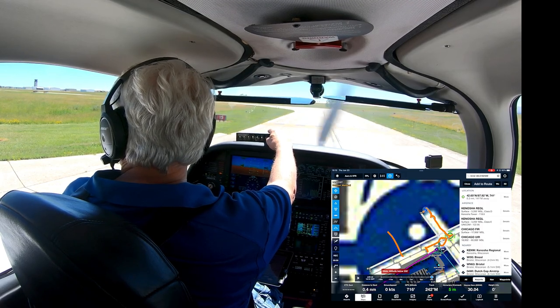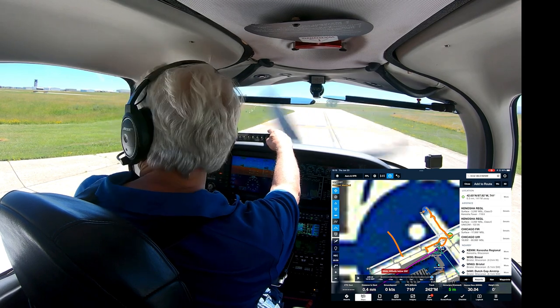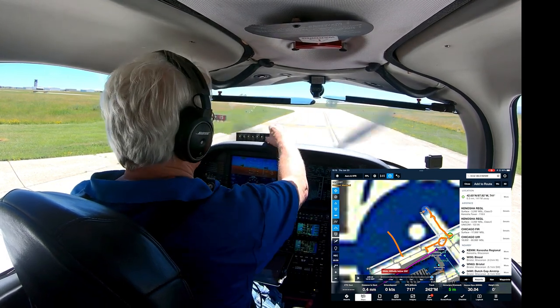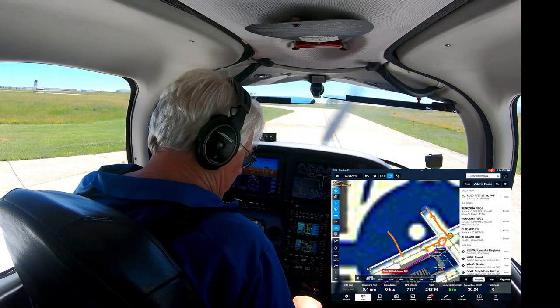Helicopter just by, Tango Sierra, proceed on course, right turn to the west, runway 15, clear for takeoff. Right turn to the west, clear for takeoff, 15, 5 Tango Sierra. Okay, here we go.